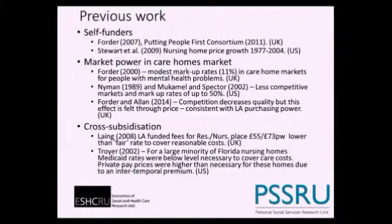So in the UK, my co-author Julian Porter showed that the markup rates are rather more modest compared to the US. And in our recent piece of work, we showed there is an argument that there could be some LA purchasing power, because we showed that competition decreases quality, but that the negative effect of competition on quality is felt through price. So competition forces down the price, and the low price forces care homes' hands into lowering the quality.